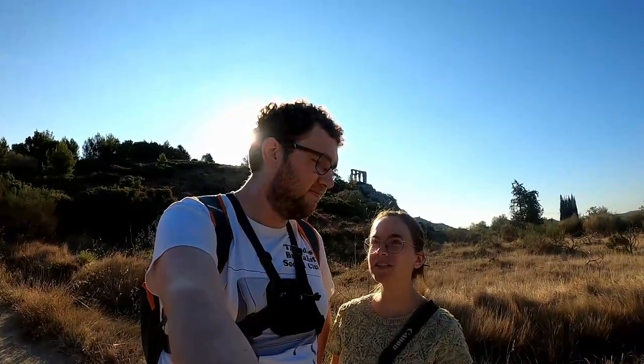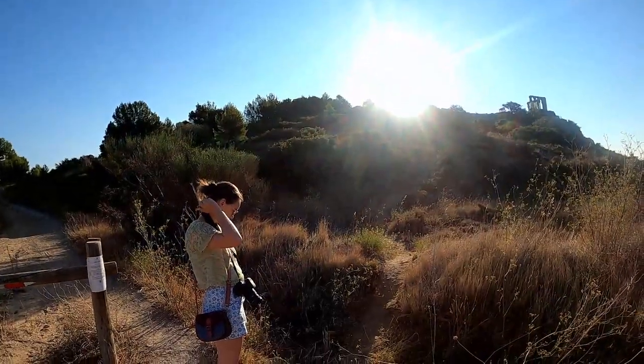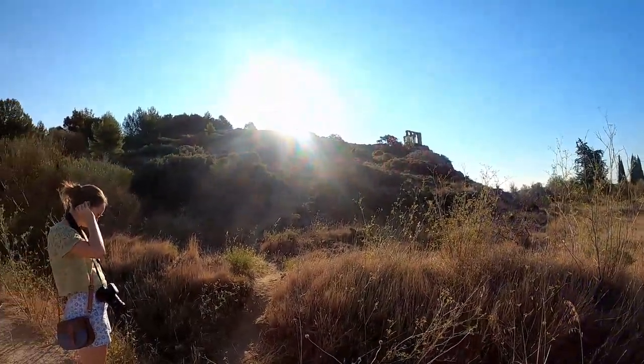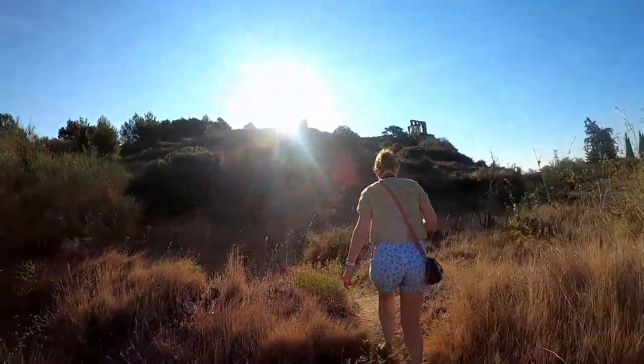The only information that we found is that this is called the Muette, and the Via Aquitania, the Roman road from Narbonne to Burgundy, should be somewhere around here. Could it be Roman? Who knows? We hope. Let's go check it out. Alright. Let's go.